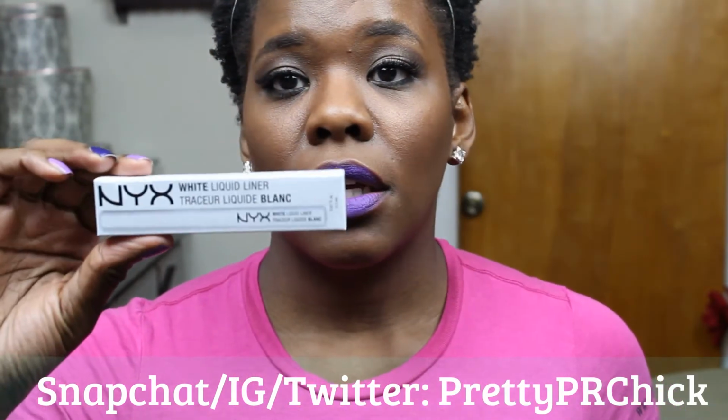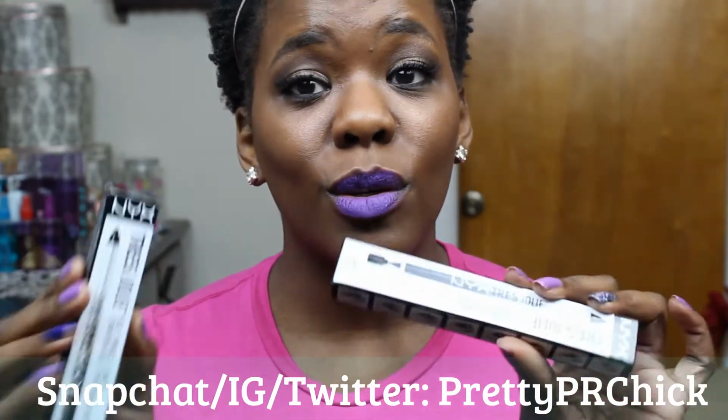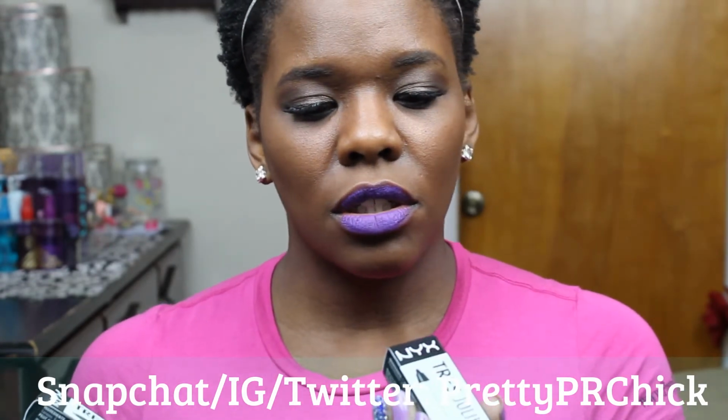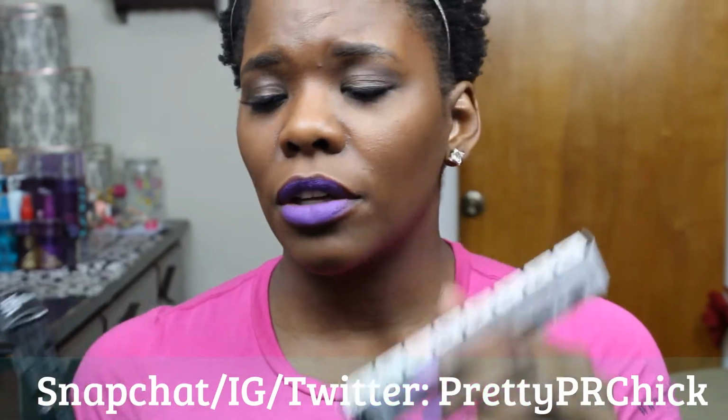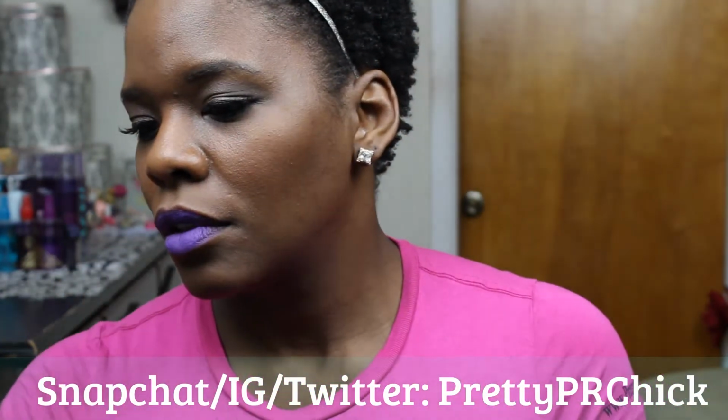I got a white liquid liner. I got a couple more of those gel liners like the one that I purchased. So this one is in the color Pitch Black, which I think is the same color as the one I bought. And then this one's in the color Brown.